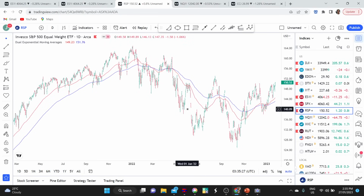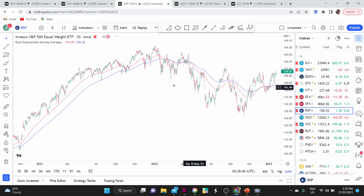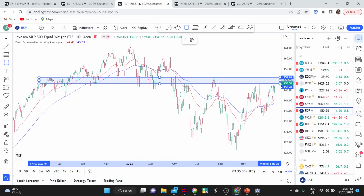So what I find interesting with this is that just this week, on Thursday, the ETF closed at its highest level since back here in August. And it's also testing into a resistance area. So I'm just quickly drawing this resistance band, which I'm watching. So here we are through here.